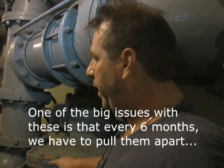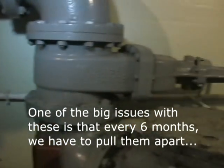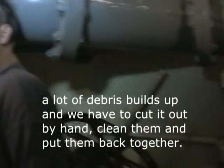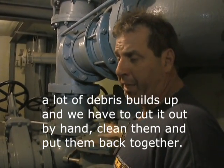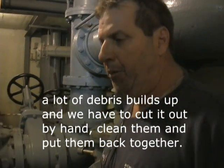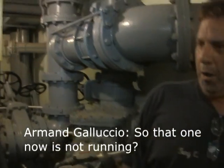Basically, that's why you see all of the different bolts and the stuff. We have to pull these apart. A lot of debris builds up inside of these, and we have to cut it out by hand, clean them, and put them back together. So like that one now, that comes out really soft.